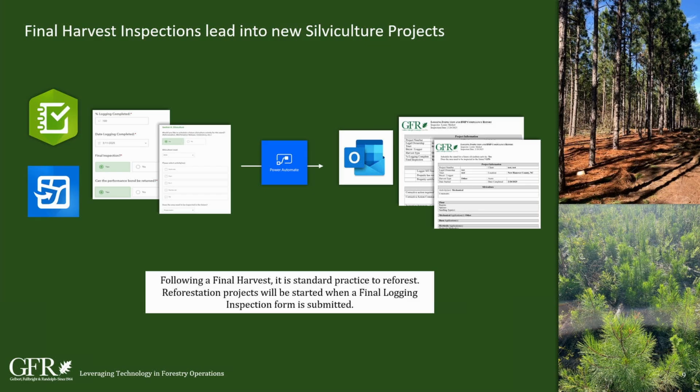So harvest inspections, as I just mentioned, are submitted through a Survey 123 form on our timber sale dashboards, but they can also be submitted in the field in Field Maps by our foresters as they're on our property sites. For harvest inspections, the forms are populating a related table that is related to our main timber sale data, just because we are going to have a handful, up to 10 or 15 inspections sometimes, related to one project. So it's really helping organize everything.